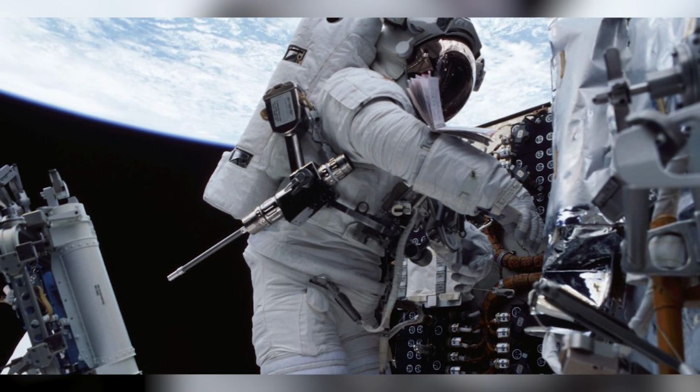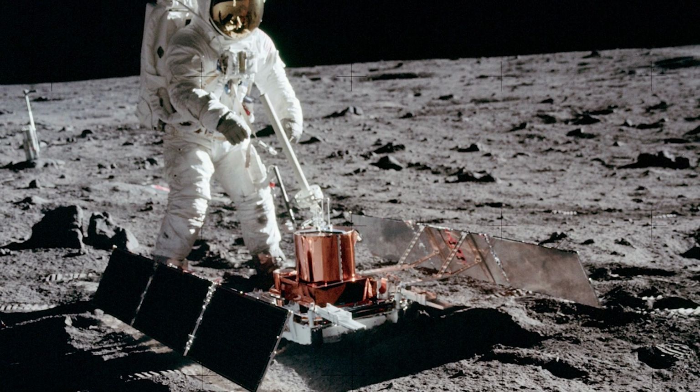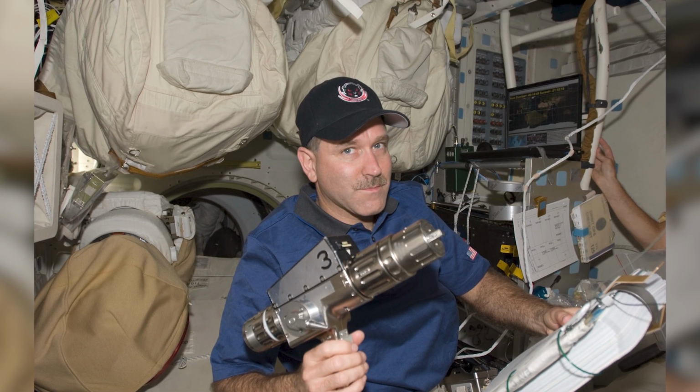This drill was designed to extract core samples from beneath the moon's surface, helping scientists study its composition. The technology had to be lightweight and efficient, running on minimal power, perfect for space exploration.